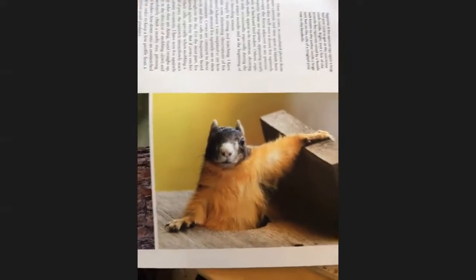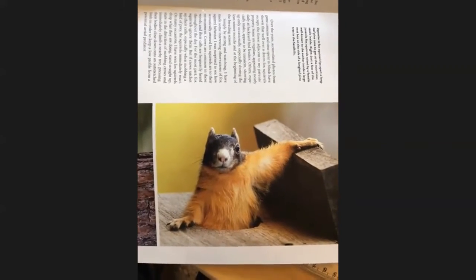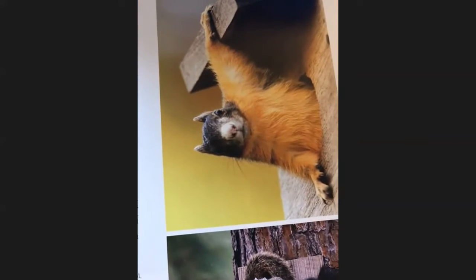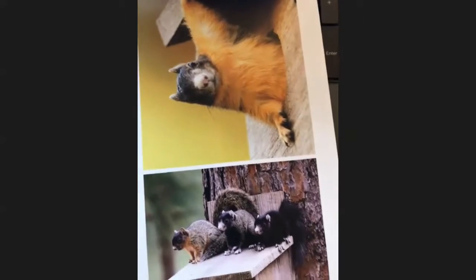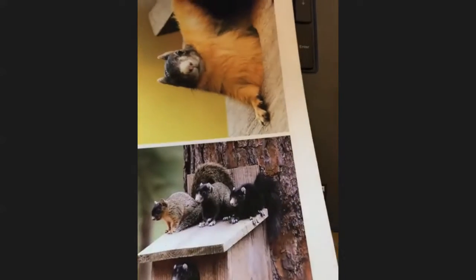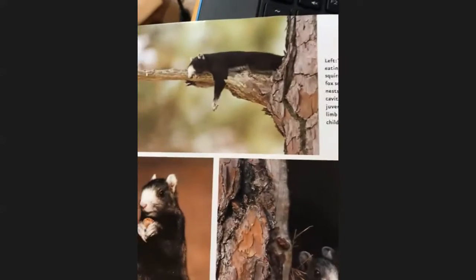And look at this here. Isn't that hilarious? He's saying, hey, come on in. And look at that gesture there as he captured it in the photo. And so there are juveniles, and this is along the Sandhill region of North Carolina, by the way. And then there's the babies, see? And look at that pose there.